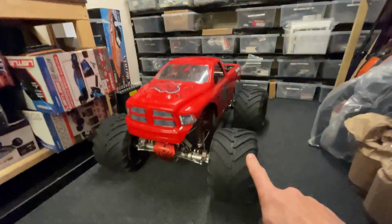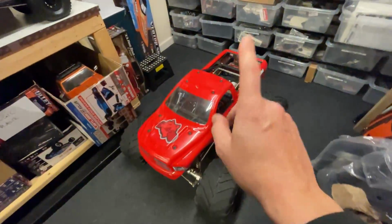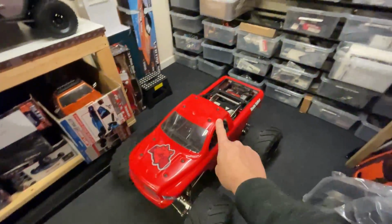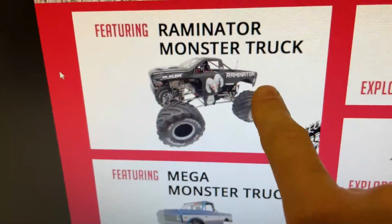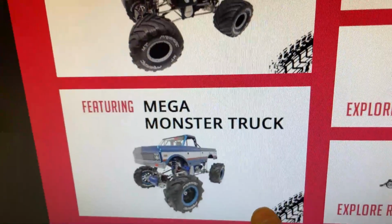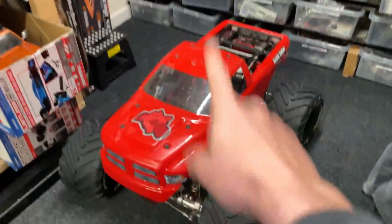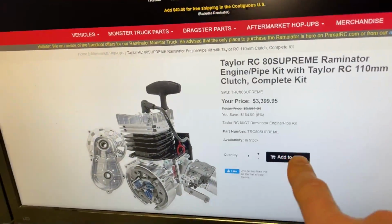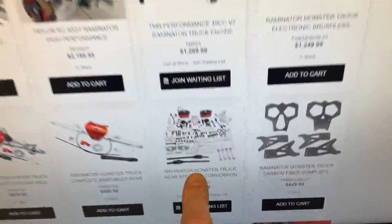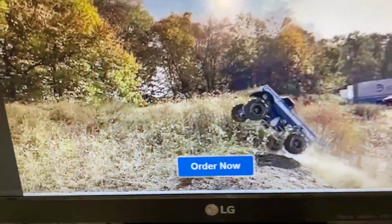Raminator, you guys keep asking about the Raminator. A lot of you guys say you want to make it electric, so I've ordered 2 more Raminators. The version 3, which comes with a few upgrades, and also they've got a new Mega Monster truck, so we've got both of those coming. So this one here is going to get the brushless conversion. That one there is going to get the Tayler 80cc engine going into it. And it's also going to get the rear wheel steering conversion. And then the Mega truck, I think we're just going to keep it stock for now.